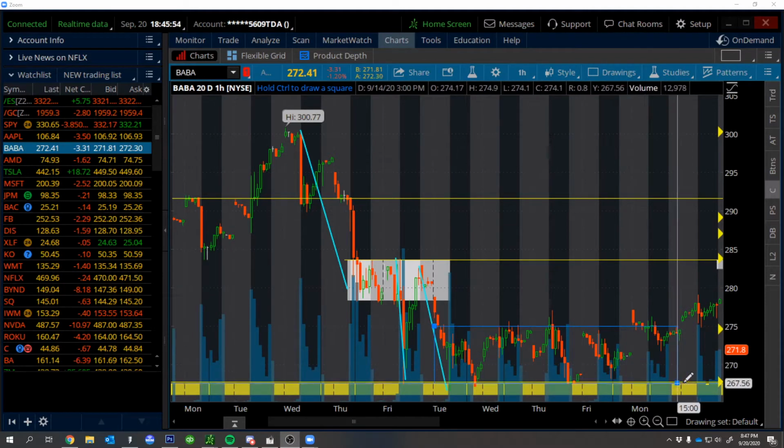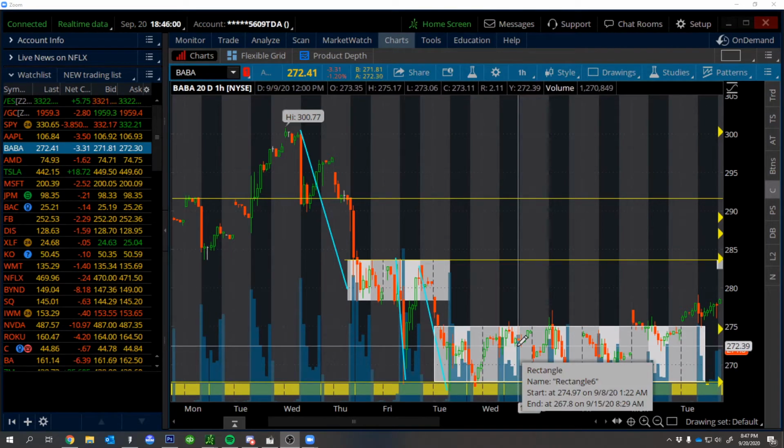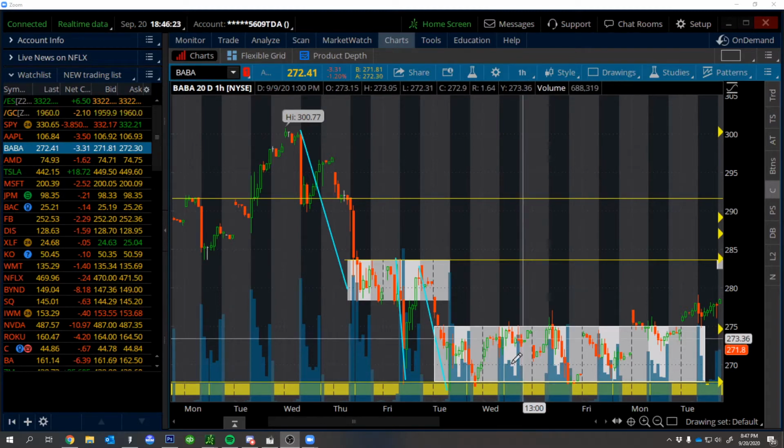So here you go. And remember, these bases, the bigger they are, when you have a breakout to either the top side or the bottom side, the move is going to be a little more aggressive. So you're going to have a bigger move. You might have some more volume. You might have an IV increase in the options contract. So there's a multitude of things that you can look for when things like this happen.